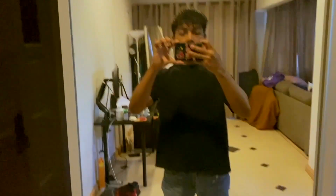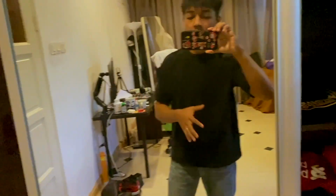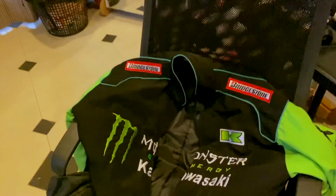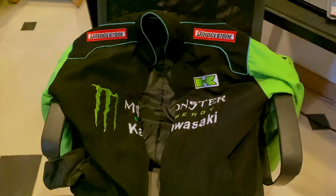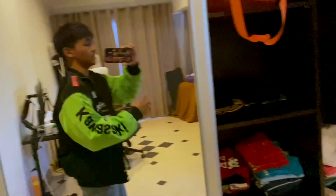This is my outfit hari ni. Sebab hitam jeans. Probably gonna wear my Yeezys sebab banyak berjalan hari ni. So, you know, kaki tak nak sakit. I'm gonna wear this jacket. Girlfriend gave this to me. Kepan. That's it. Okay. Fitting dia nice gila though. Like, look at this. Tu belakang.